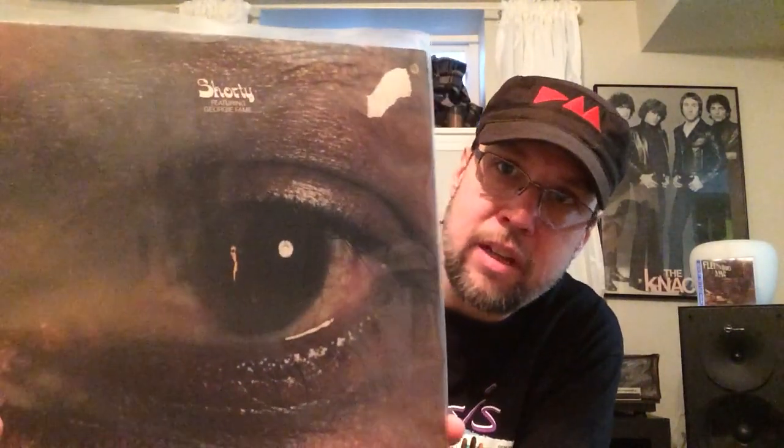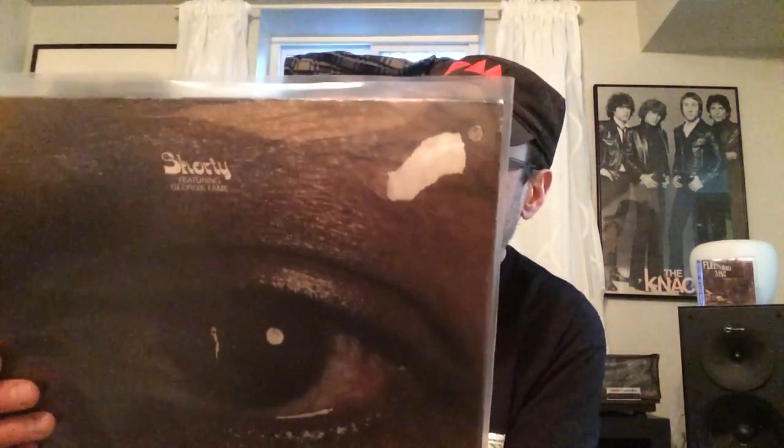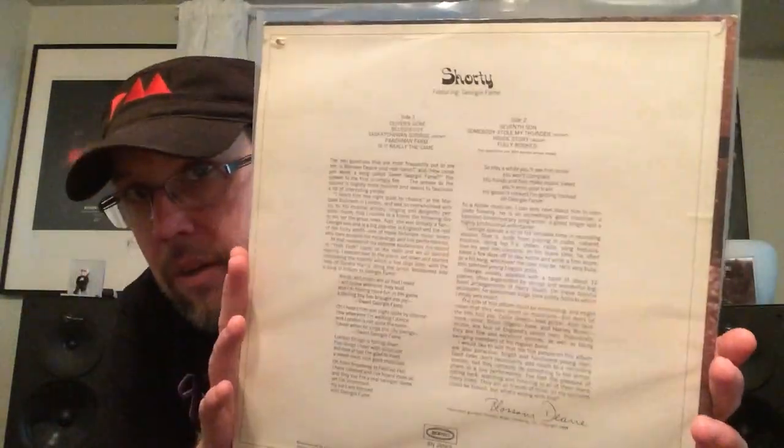So if you're from the UK, pay attention because there's someone featured on this album that really is only famous in the UK. And that's Georgie Fame. The album is called Shorty, featuring Georgie Fame. It's an original pressing on Epic Records. And the liner notes, if you happen to know who Blossom Dearie is, were written by Blossom Dearie. Anyways, it's a British mod slash kind of jazz album. I don't remember what year it's from. Early 70s anyways. Kind of a rare album.